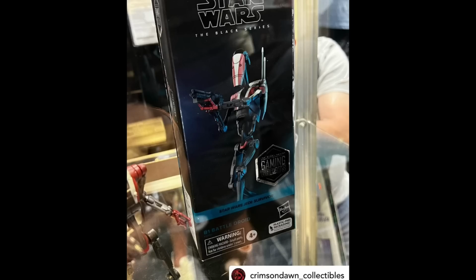And again, these ones are plastic free, and I don't think it looks that bad. I think it looks alright. We'll have to see. I think the color scheme's alright. I do think the orange Mandalorian color scheme so far looks the best when it comes to plastic free, but the Gaming Greats isn't bad.